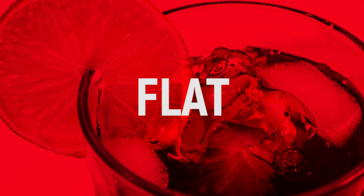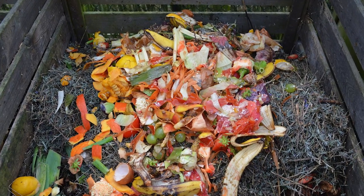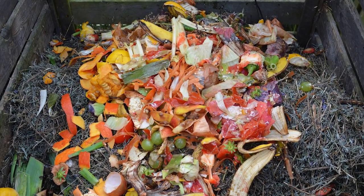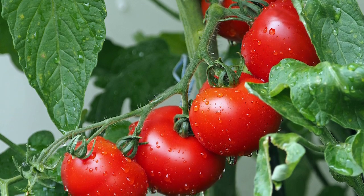Once your compost is ready, you'll be growing amazing veggies in no time. And once you're done eating your fill, you can throw away the excess back on the compost pile. It's a beautiful cycle of growth, life, rebirth, all made possible by a can of soda.